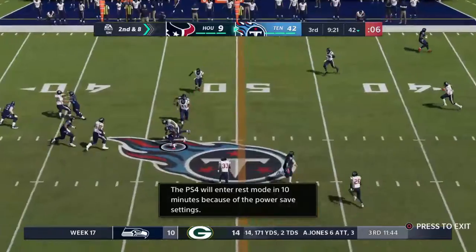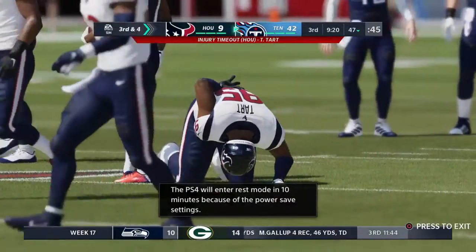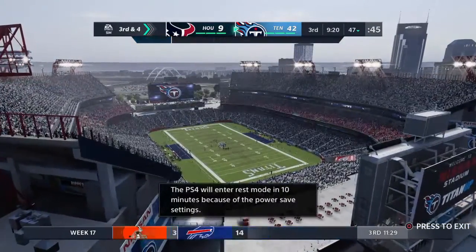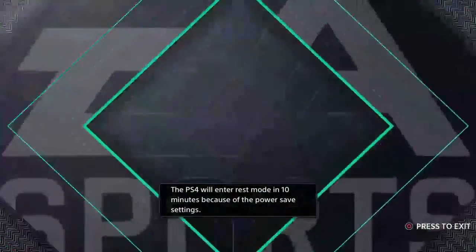Working from the gun, Rodgers. And he's got him. Got his man on the end route. Complete. Now after the completion, we're going to get a timeout, an injured player. And in Week 17, let's hope this won't affect him for the playoffs. We'll step aside.